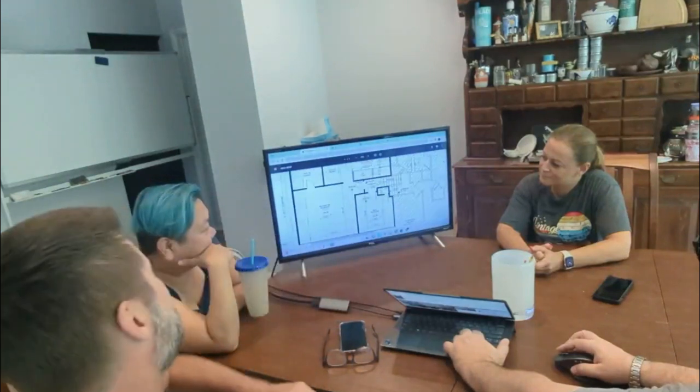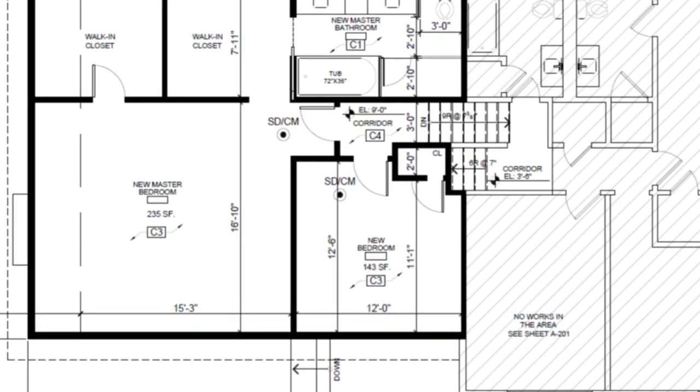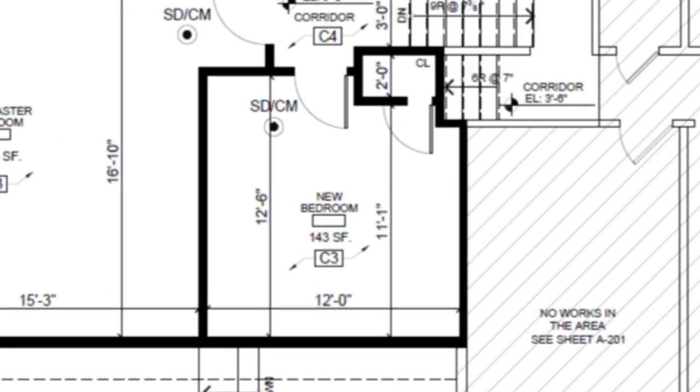We haven't talked about the extra bedroom up here. Yeah, in addition to the primary. It is just the right size. It's 11 by 12. Or 12 by 12 on the side that's not the closet. Yeah, I think that's great. All right, that's a good size room.